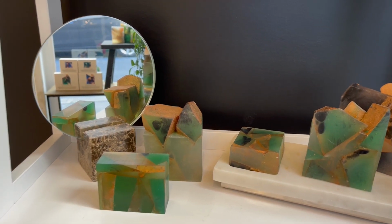And a lot of people, what I've noticed is they actually cut the soap. Because it's high in glycerin, it's easy to cut with a kitchen knife. So you can cut a little piece, use that one to wash yourself, and then you have a piece left as decoration at the side of your sink or kitchen.